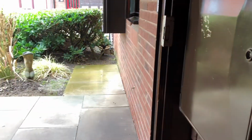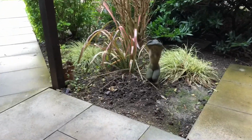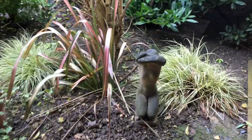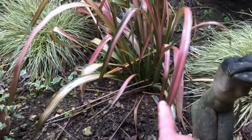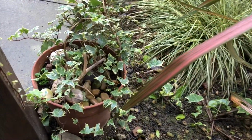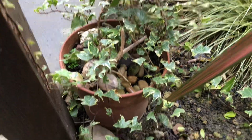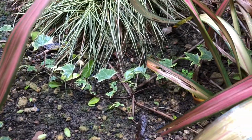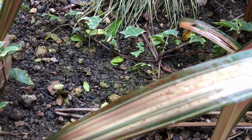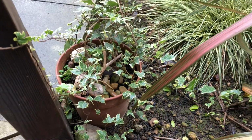About these. We'll just have a little look out here first. All these, this lovely statue and these belong to my neighbour. All I've got round here is this, and it does have a lot of bulbs in it already. Look how this ivy's growing all over there as well. I wonder if it's rooted. Anyway, let's go have a tidy up round the back.